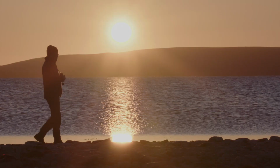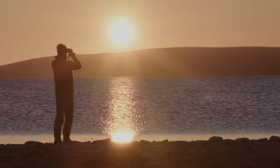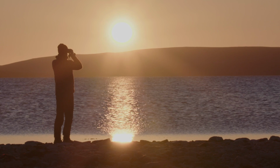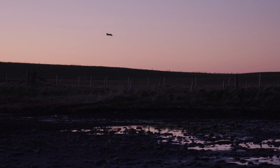I'm waiting for the sun to dip below the horizon in the hope of seeing one of Orkney's shyest mammals. I was always told this strange twilight we call the gloaming was the best time to encounter an otter. But my eyes need time to adjust to the dim light, unlike the short-eared owl hunting nearby on silent wings.